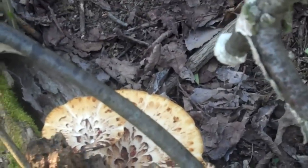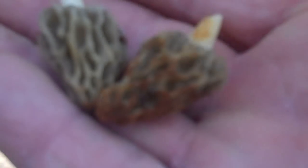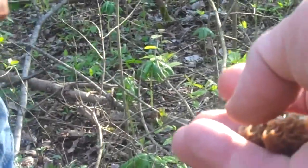Alright, hang in there, guys. Another neat shell fungus, too. A couple more little ones, guys. Yeah, at least they're up. I think I should have came yesterday, though. You find a couple more over there, Sean? No. I thought you said you found a couple. Oh, I grabbed them. Sorry. Good deal. Here, go ahead and put them in your bag.